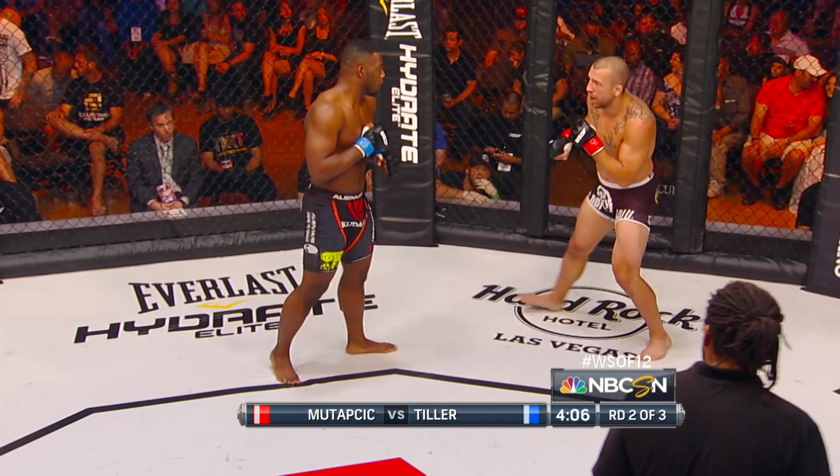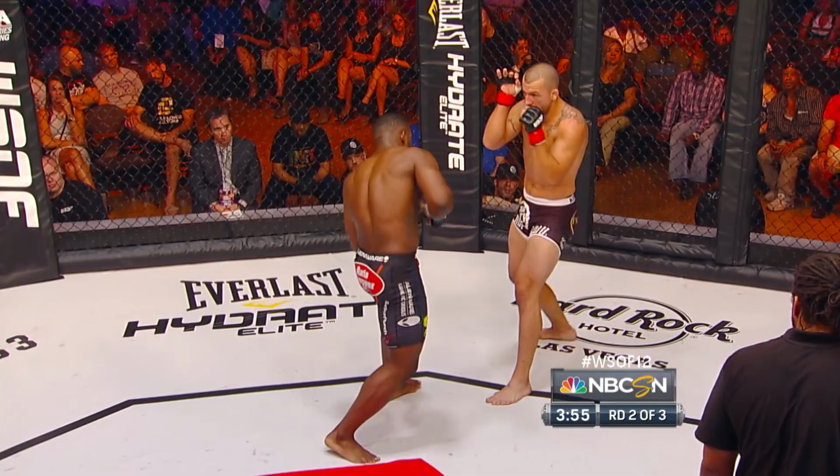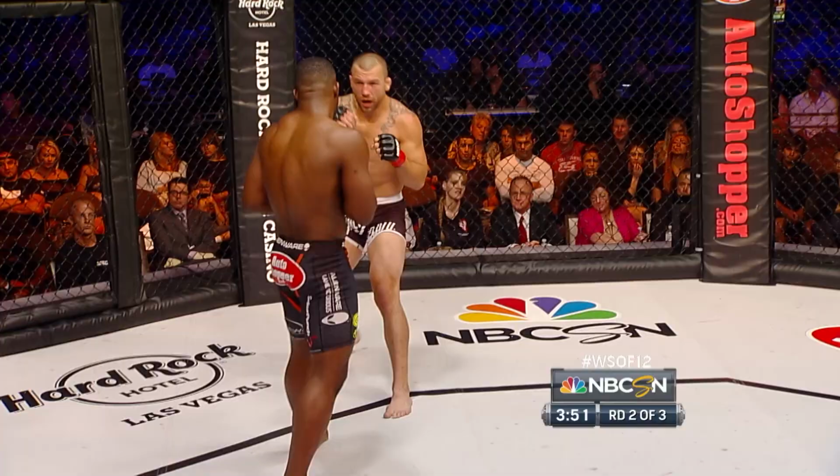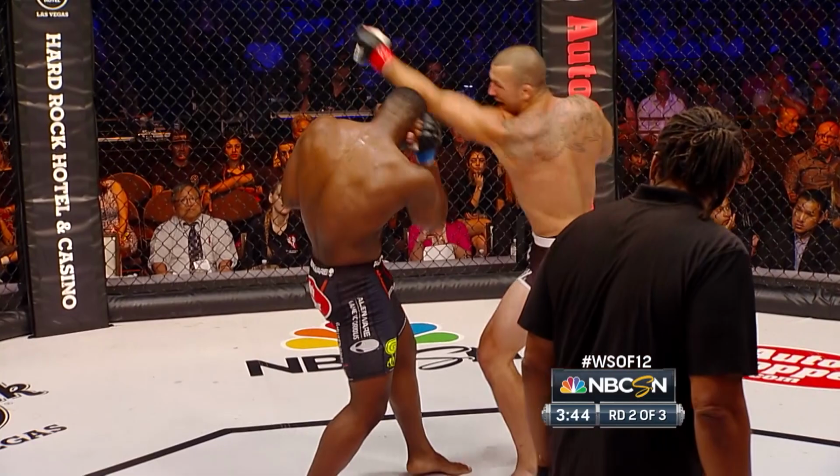Look at that long left every time from Tiller, finding its target. Tiller said he needed to use more combos. He criticizes himself the most after he looked at the last fights. He is undefeated though, boss. Yep, at 6-0, but said, I got to get more combos in there to be more successful.